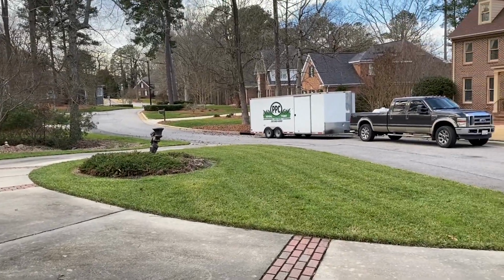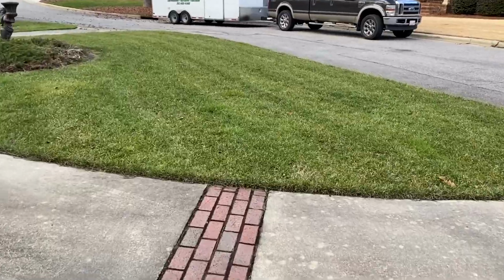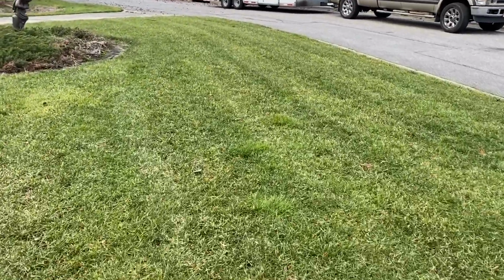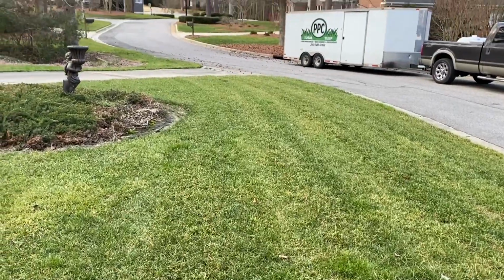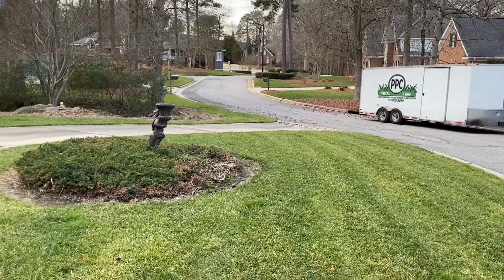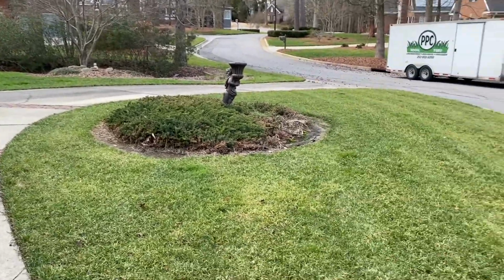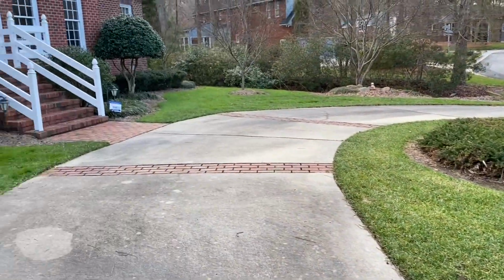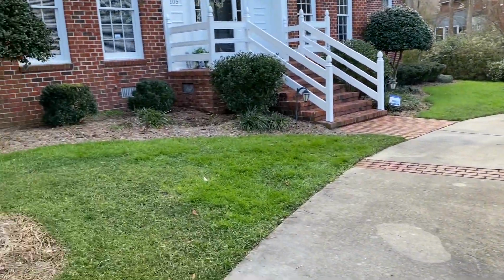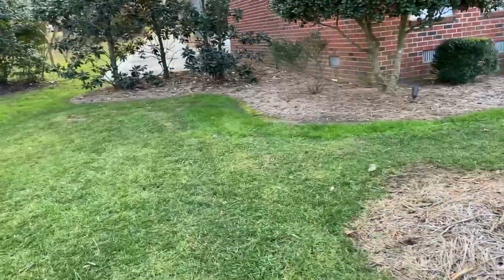This one, same thing. It got sprayed with the 4-Speed, had a little Carbonex thrown down on it and about 32 ounces an acre of the Dethatch with the molasses in it. Nice thick yard, but it's still showing some of that yellowing. I'm ready for spring.